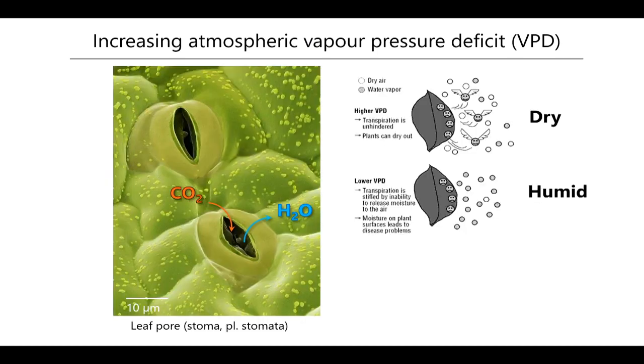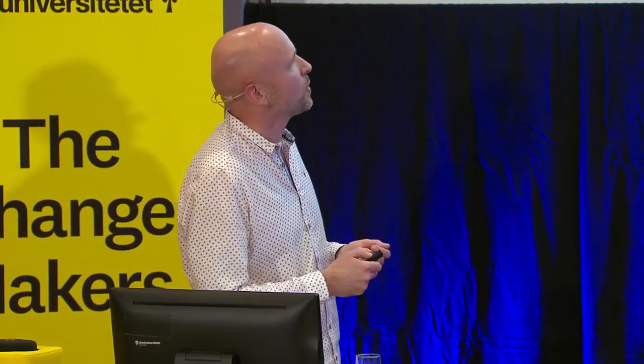As a bit of background, we need a certain amount of, let's just call it dryness in the air, a certain amount of vapor pressure deficit to drive transpiration. If it is very humid, the trees do not transpire a lot because the gradient is very low. So you need dry air outside. The air in the leaf is very moist, to have a bit of a pressure gradient to suck the water basically out of the foliage. So you need some level of VPD to get transpiration going.